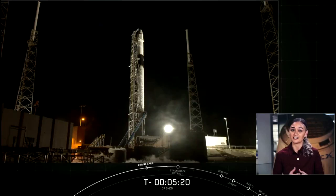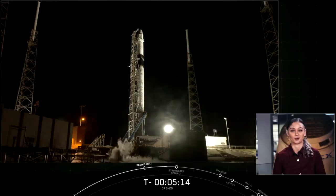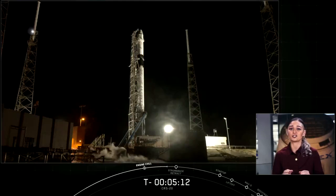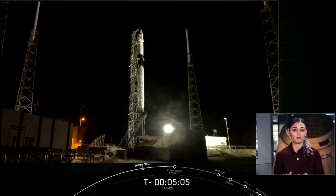Axiom will provide NASA-certified crew training and operational management for the mission, which is set to launch as soon as the second half of 2020. This will be history's first fully private human spaceflight to the space station and the first in a series of missions that will provide unprecedented access to the orbiting laboratory.